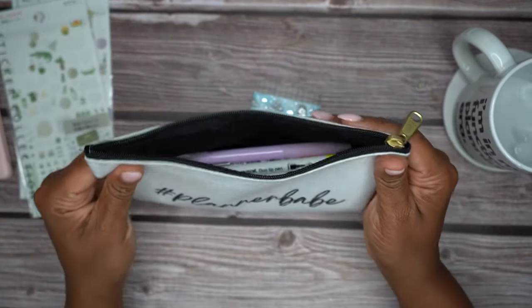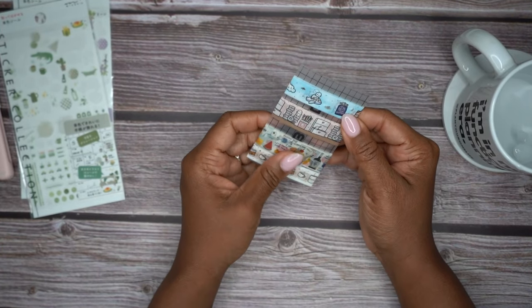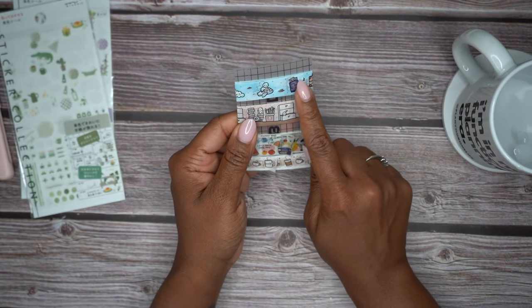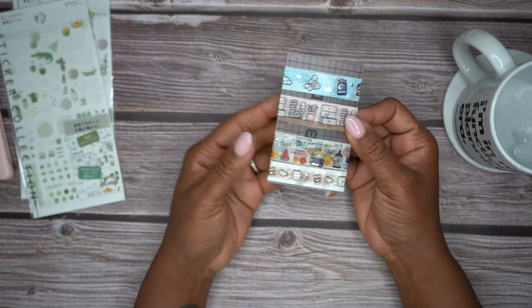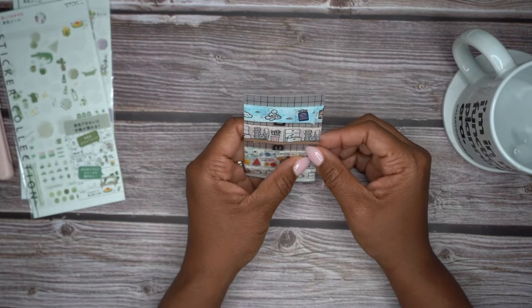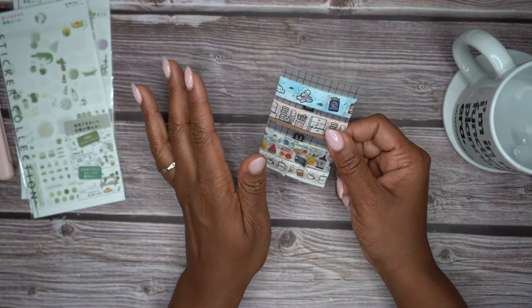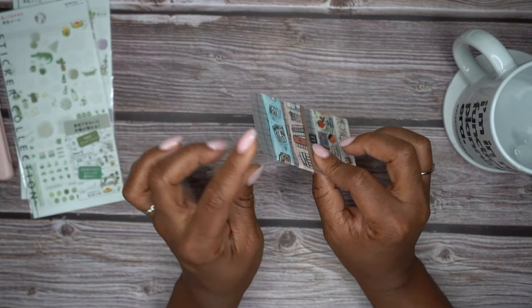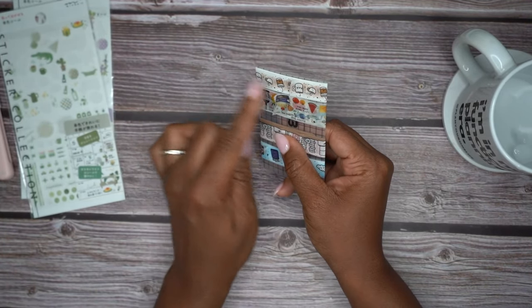We want to be able to use the space in our pouches really wisely and make sure our bags are not too heavy. So you can just wrap some of that washi tape around your little washi tape card if you have one. If you don't have a washi tape card like this, then what you can do is take a gift card that you're no longer using, because it's nice and thick and easy for you to wrap that washi tape around it.